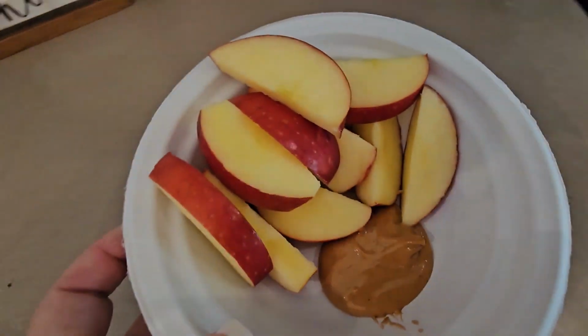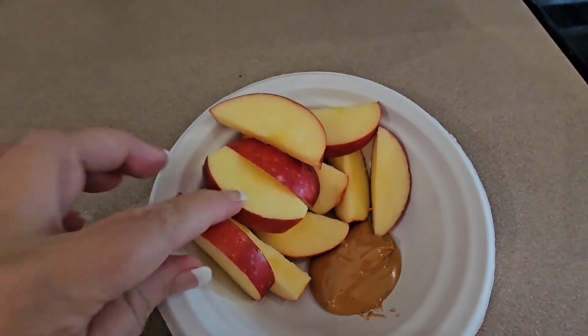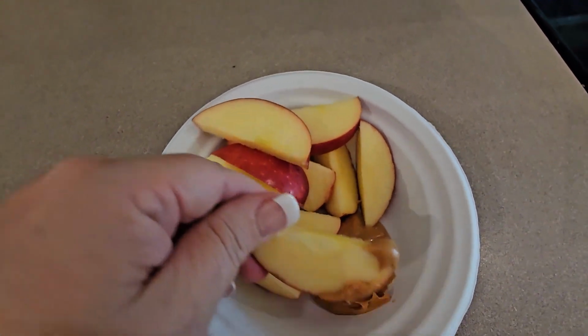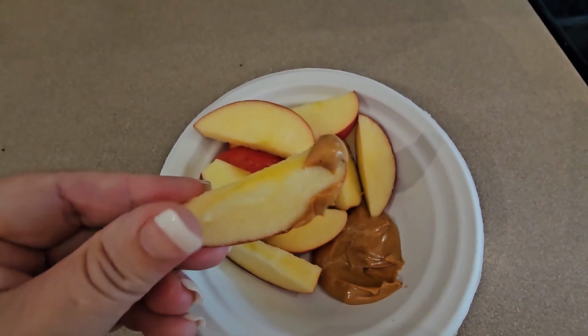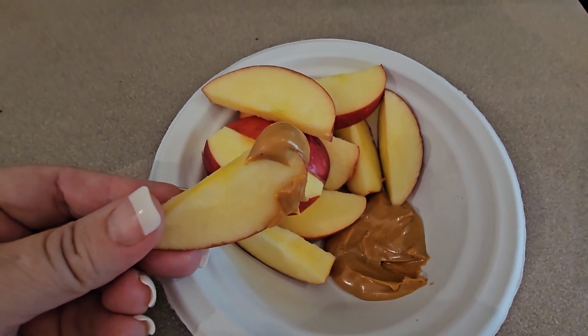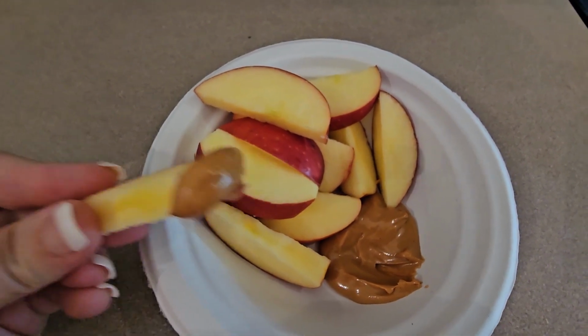So I'm having a little snack here. I have an apple and just some regular peanut butter. I was gonna do some PB2, but I decided to use regular peanut butter. So I have 1 tablespoon of peanut butter here, and then a whole apple. So this is 3 points. It's 3 points for the peanut butter, and then 0 for the apple, and about 185 calories.